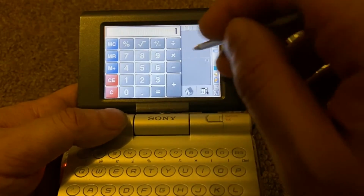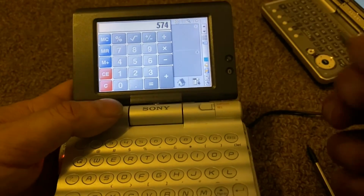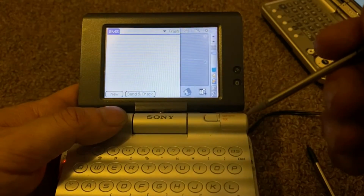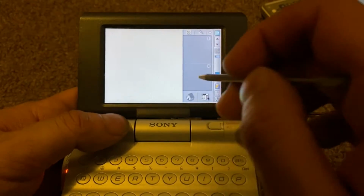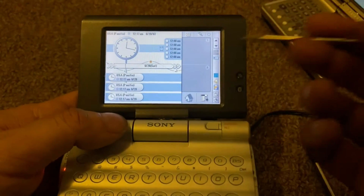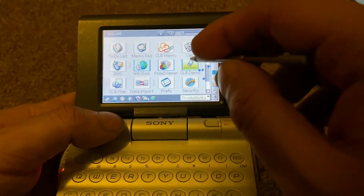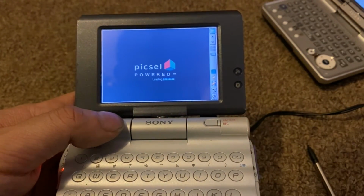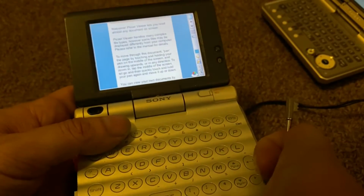CLIE memo, calculator. I always open calculator on many of my devices because they all have different interfaces. It's kind of cool. SMS for sending messages. Interesting. This is not a phone, so I wonder how we would send SMS. Maybe you can tether it with a phone or something. World clock. Again, I like seeing the world clock on various PDAs because they all have different looks. They have different designs. Pixel viewer. Ooh, what's this? Read almost any document on the screen. Well, that sounds promising.